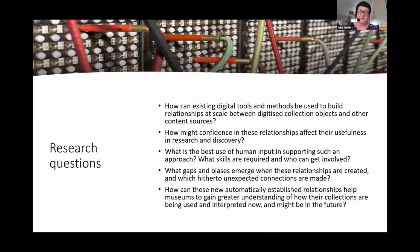So the project's research questions, there are more of them than this, but I've distilled these down to the most important ones, I think. How can existing digital tools and methods be used to build relationships at scale between digitized collection objects and other content sources? And there we're thinking of things like other museum catalogues, but also Wikidata, vocabularies, taxonomies, authority files, and so on. How might confidence in these relationships affect their usefulness in research and discovery? Essentially, do people trust them?